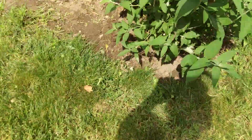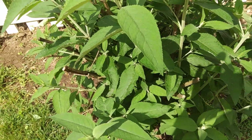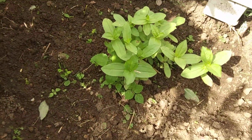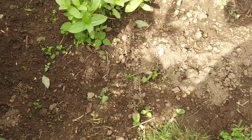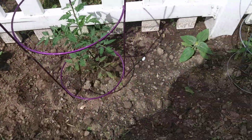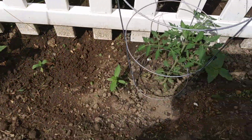And this is a butterfly bush that's not blooming yet, but will be soon. And here's a few of the zinnias that came up. So I may transplant some of them and spread them out a little bit. And here's some more tomatoes and sunflowers. Yes, they're past the seed part, aren't they? And I have a little bit of parsley planted there.